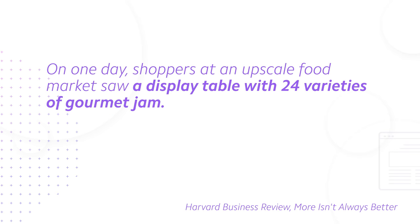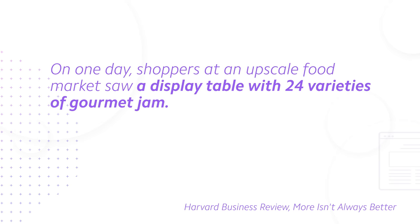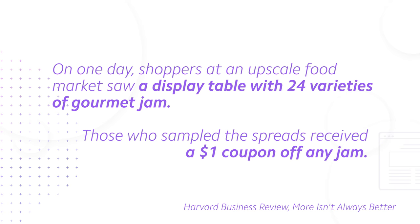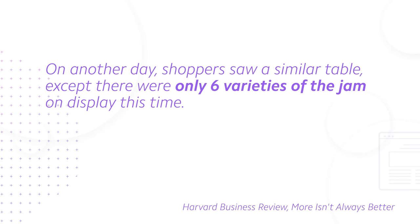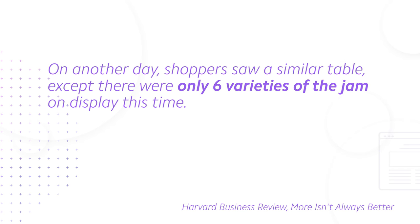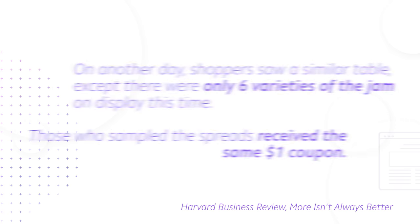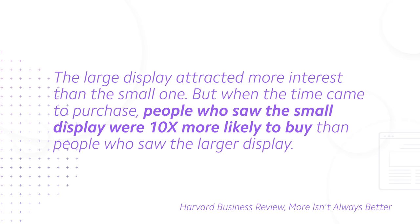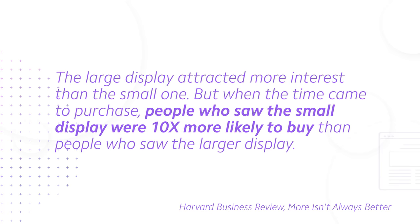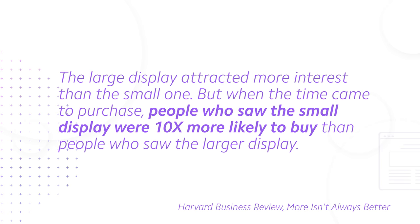On one day, shoppers at an upscale food market saw a display with 24 varieties of gourmet jam, and those who sampled the spreads received a $1 coupon off any jam. On another day, shoppers saw a similar table, except there were only 6 varieties of jam on display this time, and they got the same coupon again. Now, here's where things get interesting. The large display attracted more interest than the small one, but when the time came to purchase, people who saw the small display were 10 times more likely to buy than those who saw the larger display. Less options equal more action.